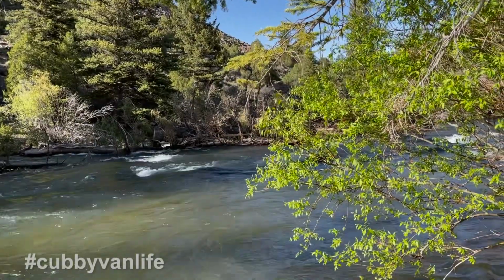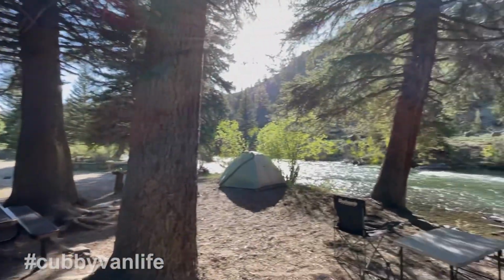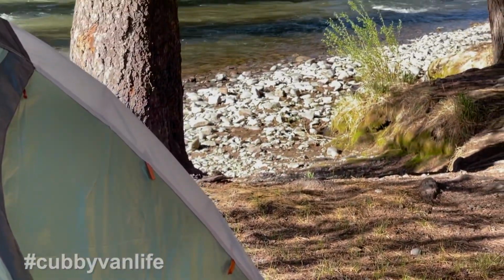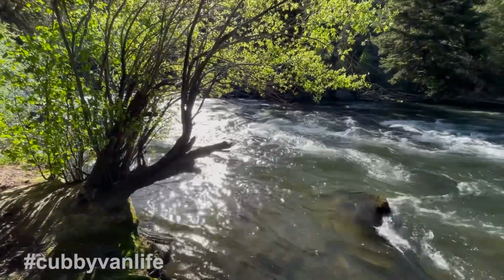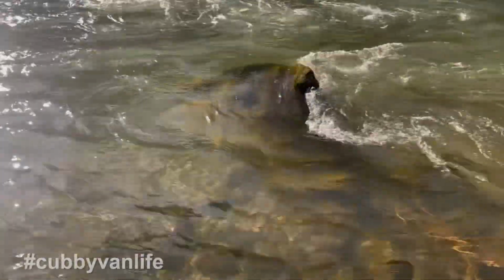And you know what? We ended up staying there for 5 days, right? It's right on the river. Every campsite except one is right on the river. Yeah, and this river was just amazing. What a great place to spend 5 days. I did a lot of fishing here, and I did catch a really nice 16-inch rainbow trout.